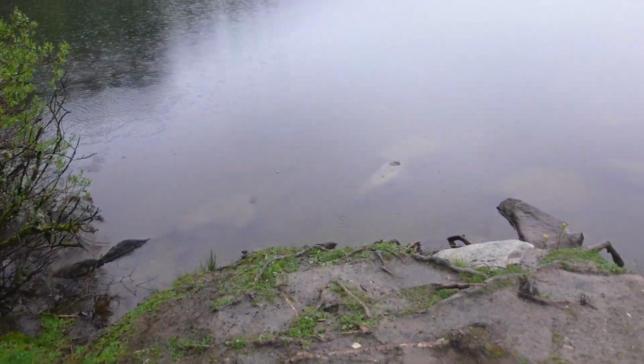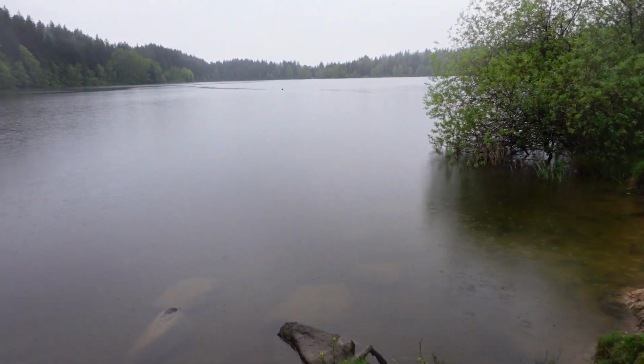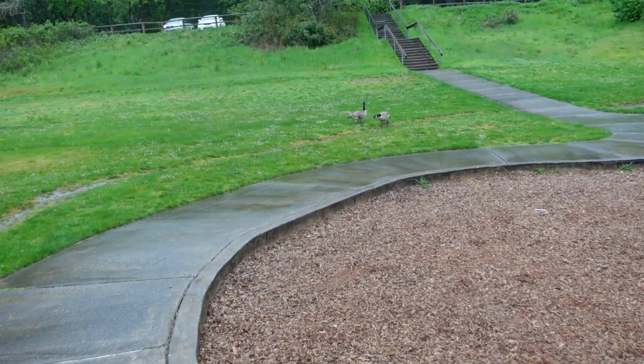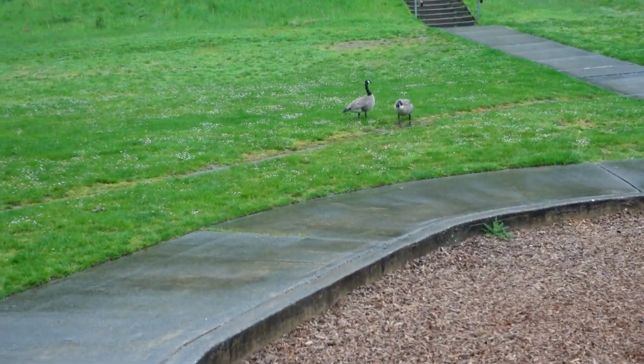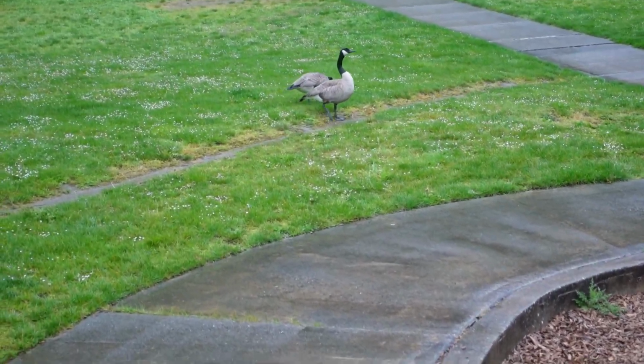So not the best footage there. Obviously he just flew away, but we're gonna keep looking and see what else we can find. There's a look at the lake from this little cove right here. I did notice there were a couple geese over here by the playground area, so I'm gonna walk over there and see if I can corral them and get a decent shot, get close enough to get something cool. So the geese usually let you get a little closer than the ducks. The ducks fly away quite quickly usually. So I'm gonna be quiet and we'll get up on these guys and see what they do.